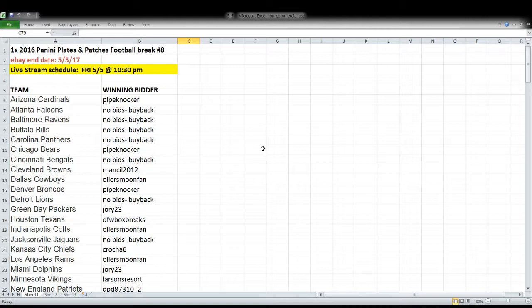So first up, we'll do 2016 Plates and Patches. Then we'll do the 2010 Plates and Patches. Then we will do the half case of 2016 Topps Finest Baseball. And then finally, the half case of 2017 Bowman Baseball.